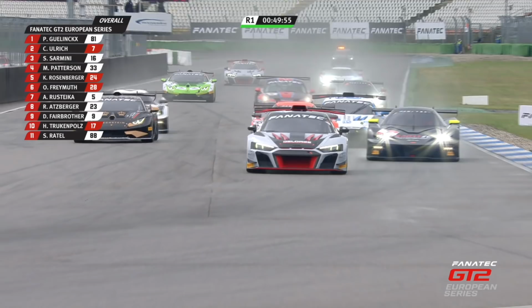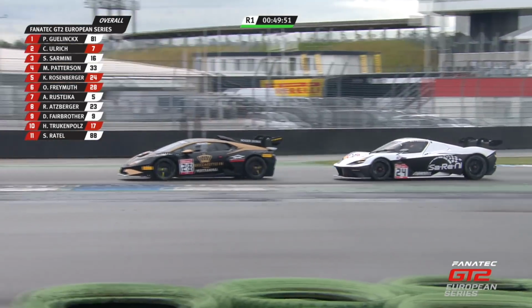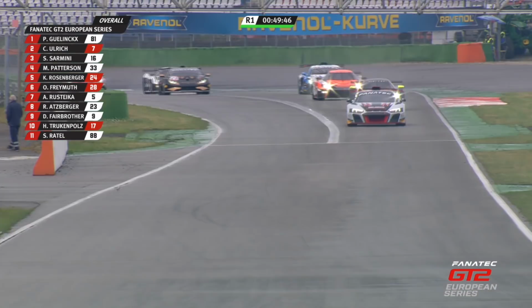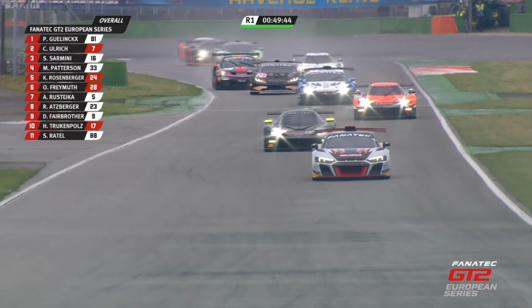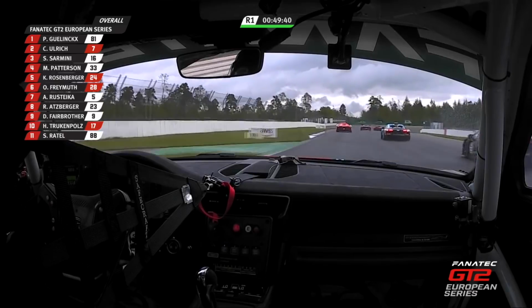Gellings gets the drop on everybody as they head down towards turn 1, the Nord curve. Oliver Freimuth dives up the inside, and Mark Patterson gets up the curve. Just about got away with that. He's about to get attacked by Chris Rosenberger there, and Aurelius Rustiker in the Porsche gets up on the inside line. I have a horrible feeling that was about to spell disaster, but they all survived turn 1.